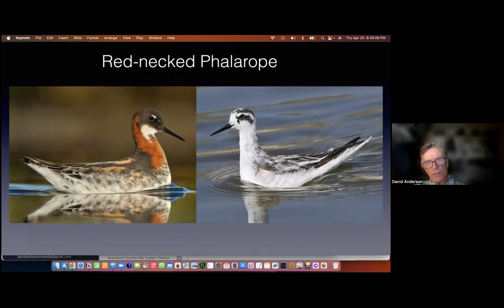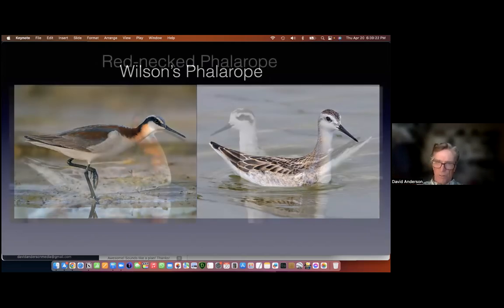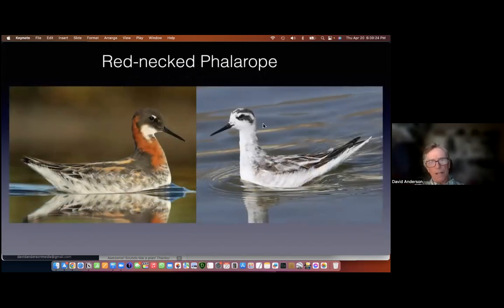I kind of think that the mark around their eye looks like the Nike swoosh, and that helps me remember them. If you look at the Wilson's phalarope, they don't really have that. They just have a little bit of coloring, whereas the red-necked phalarope has this black swoosh.